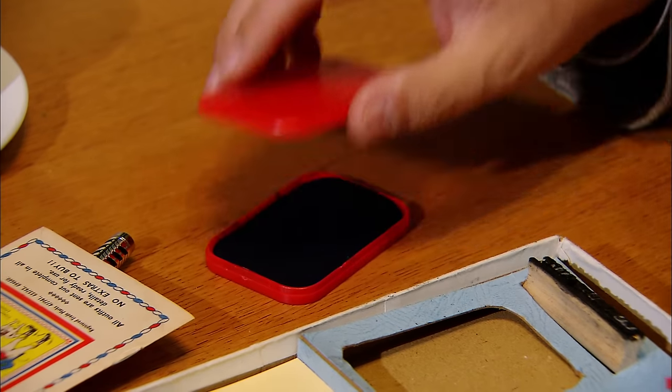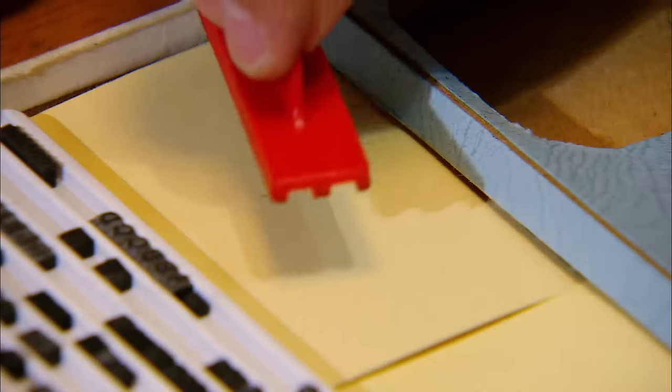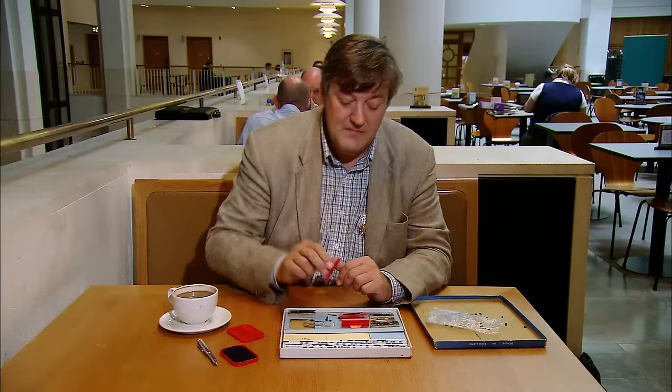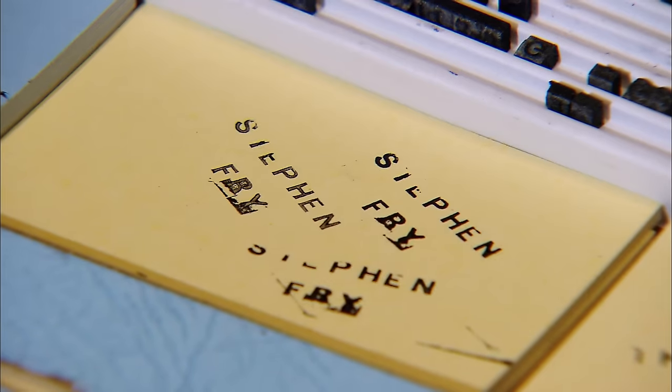Ooh, there it is. Oh, I'm going to get my fingers dirty already. There are lots of different letters. And you can rearrange them in any way you want onto one of these, which I think is called a form. And then when you print out, it's exactly the same every time. You can have hundreds, thousands, millions of pages that are identical.